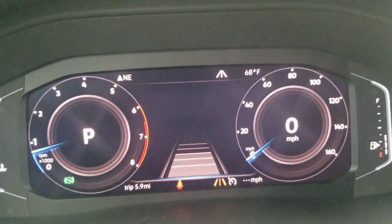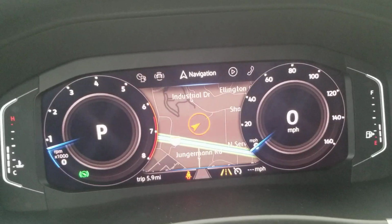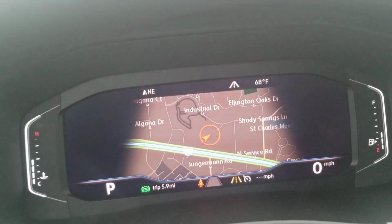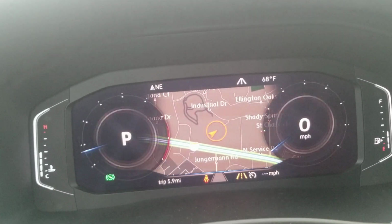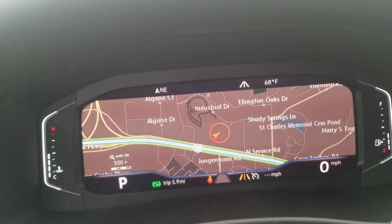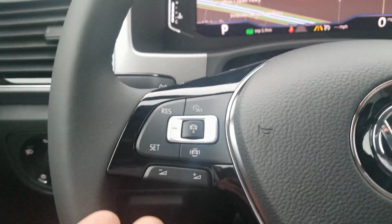Volkswagen's digital cockpit is right here, so I can actually change what's displayed here. So I can do widescreen, I can do a crop screen, or I can do a dial screen. Also, I can zoom in and out on this display here. The leather wrap steering wheel has a flat bottom, so you can drive with it closer to your lap.